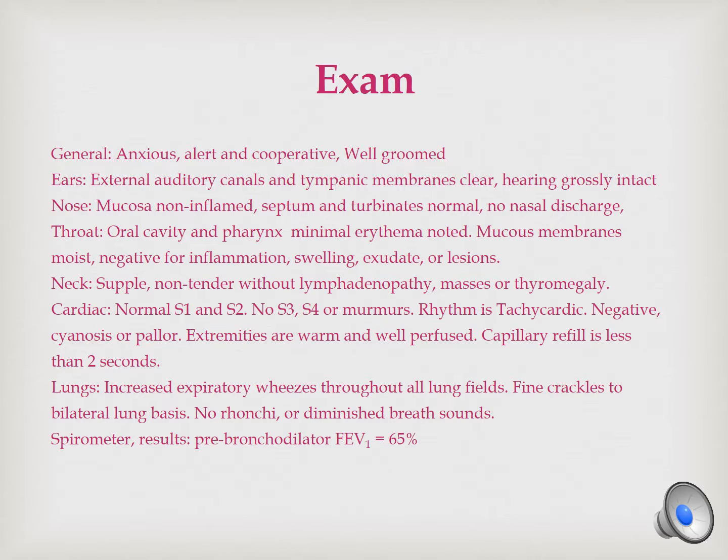During cardiac auscultation, you hear normal S1 and S2 heart sounds. No S3, S4, or murmurs are heard. His rhythm is tachycardic. He is negative for cyanosis, and his extremities are well perfused and warm to touch. His capillary refill is less than 2 seconds.